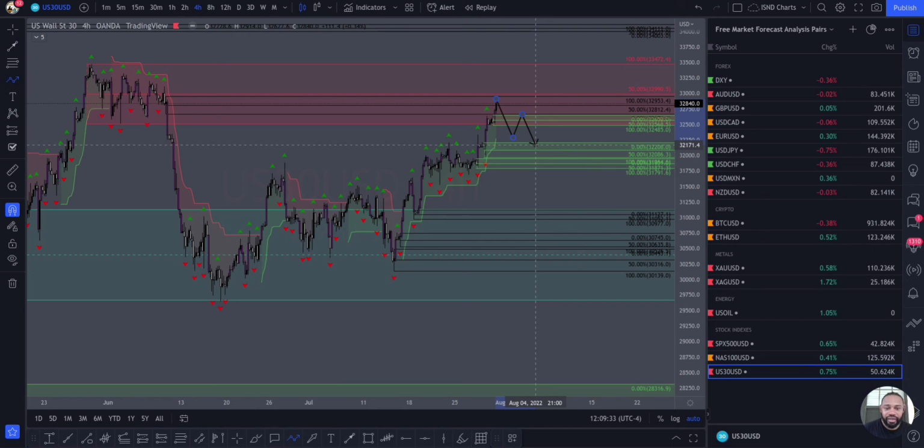So all right, guys, I hope this has been helpful. I hope this market forecast based on supply and demand zones has been helpful. I hope you guys have been able to take a look at the unmitigated method that I like to trade, and maybe it is something that you would like.